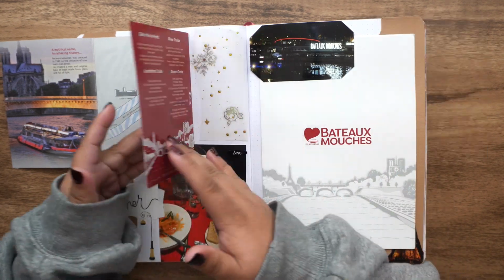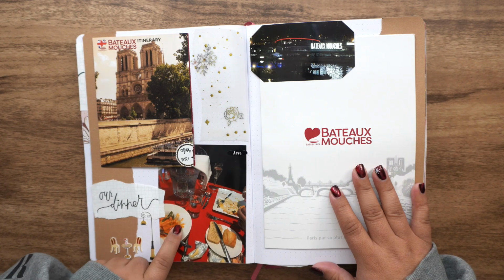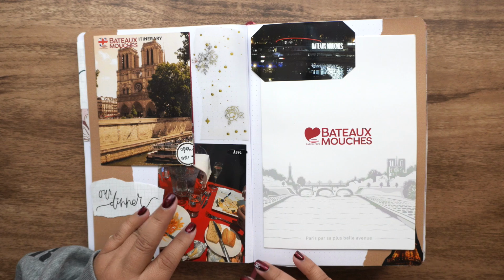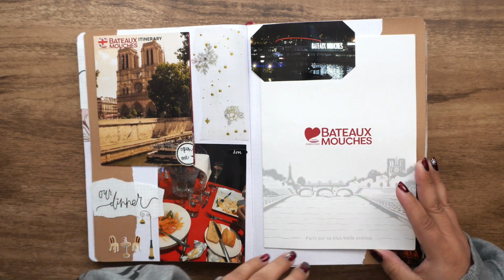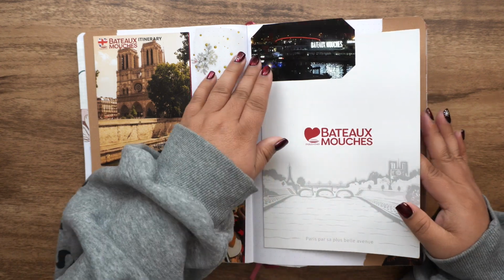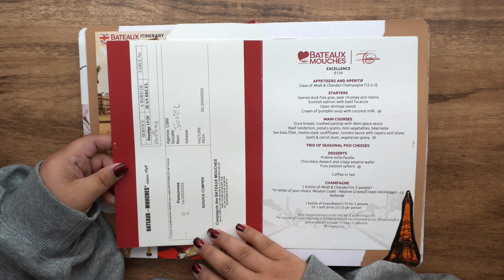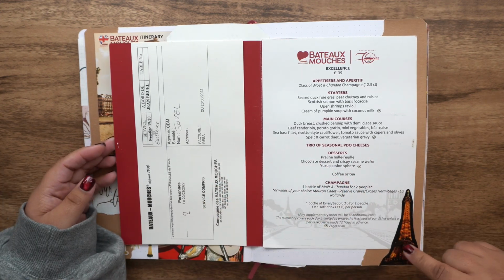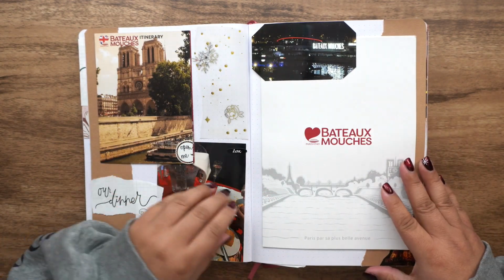So we actually ended up going to that, and the dinner was actually really, really good, which I was kind of worried about because sometimes when you do things like here in the States, they can be kind of a cash grab, and the food actually tastes really disgusting. And so this was our ticket, which was really cool. And this was a photo of the Eiffel Tower from when we were there. And that's what it looked like on the outside.